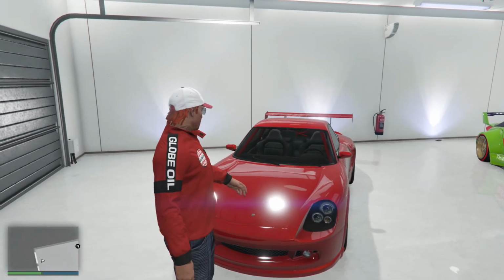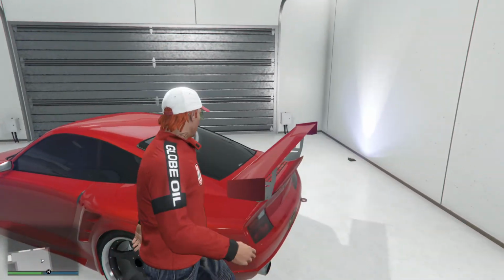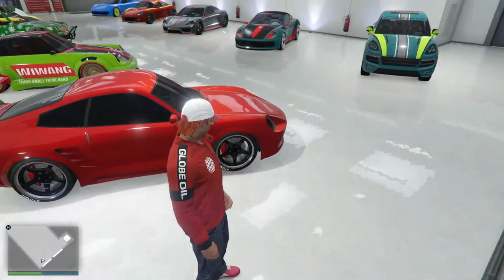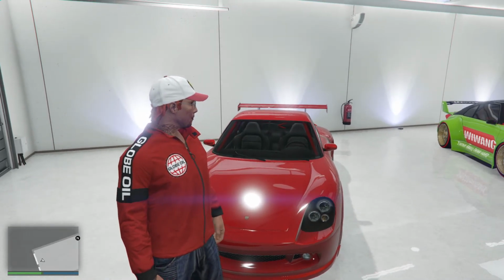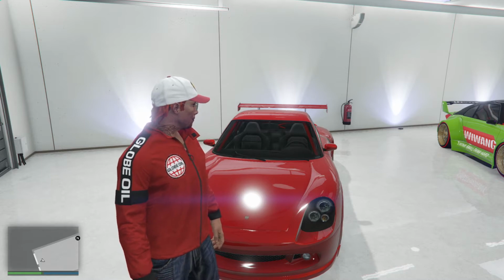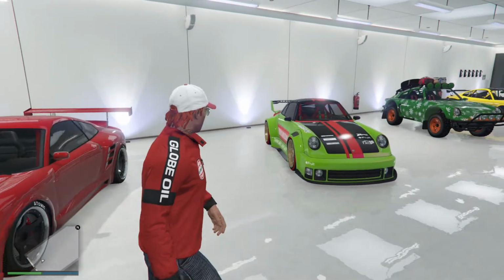This is the first Porsche that I got, the standard Comet. So you can see I've put a little bit of effort into customizing it. It's red like Porsches, and yeah, it's a nice car. It's only 100 grand, so well worth it. But yeah, I suppose customization wise, it's a little bit limited, but it's got decent enough performance. It's quite a quick little car in the sports class, but obviously you're not going to race it. It's rear wheel drive like most of these cars are.